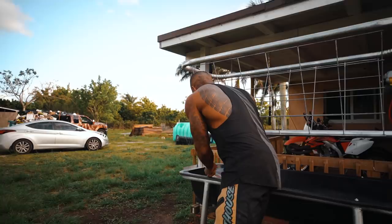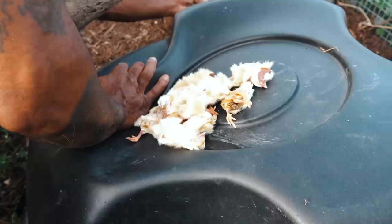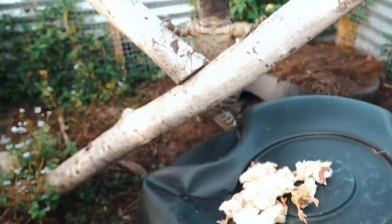These guys over here do not eat fruits and veggies. Have a couple of chicks. Crazy, huh? We got big boy out. Hey, come on. Come get some food.